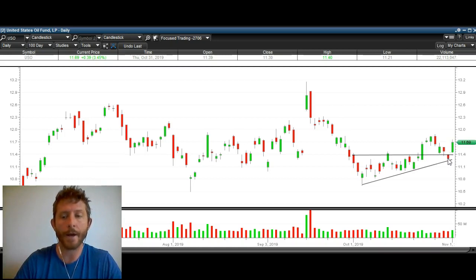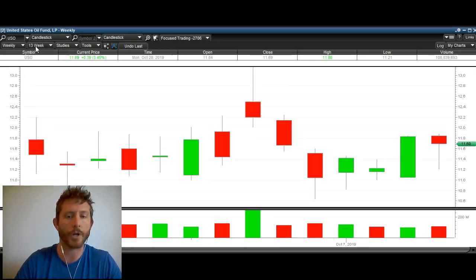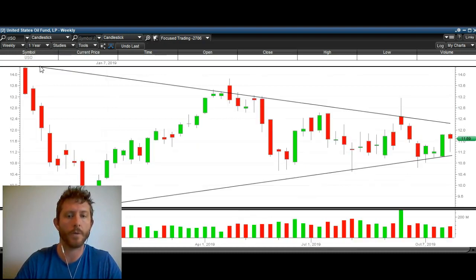So right now we're bouncing at support. We're making higher lows right here. We made a higher high compared to these highs right here. Another higher low made right here. So as long as this keeps holding right here, then I want to keep calling for some upside here on oil.